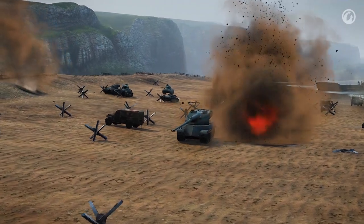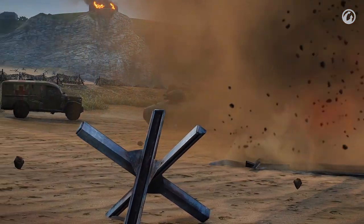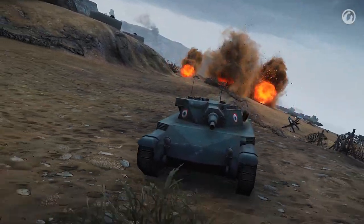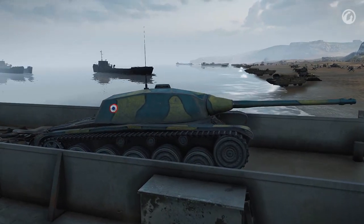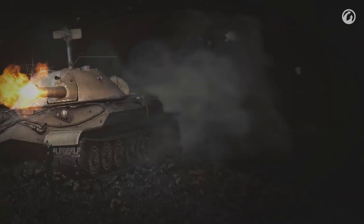French vehicles are heavy tanks without armor, autoloaders, and the AMX 40. And it's like trying frog's legs for the first time. Compared to its relatives, the AMX CDC looks perfectly normal. But the question is, what is hidden behind those sleek lines?